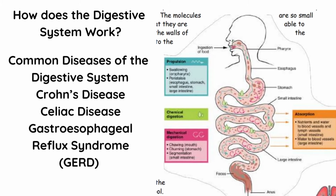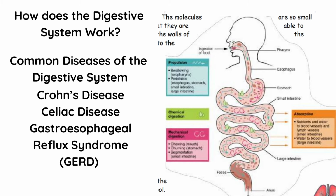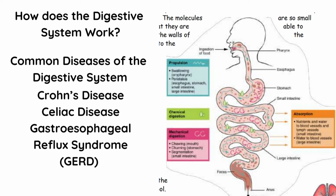Common diseases of the digestive system: you have Crohn's disease, you have celiac disease, you have gastroesophageal reflux disease, and these are the three major diseases of the digestive system. Let me explain gastroesophageal reflux disease. Okay, it happens when acid from your stomach climbs back into the esophagus and causes a burning sensation. Okay, you must have experienced this at times when you belch, your throat will feel hot. Is it not? It's called GERD.